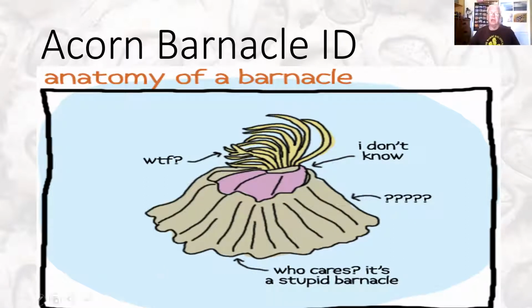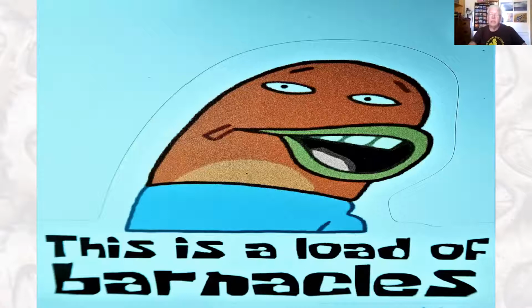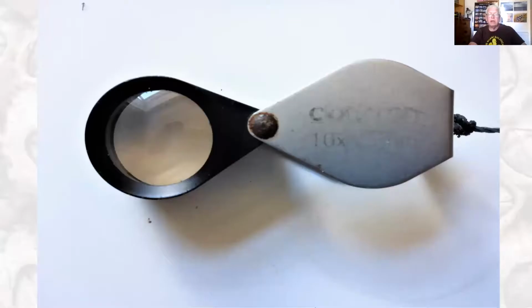So the first slide: who cares? It's a stupid barnacle. A lot of people don't know anything about barnacles. They just see these things on rocks everywhere, and fair enough. Why should you show an interest? But actually, when you look at them up close, they look completely different, and they're absolutely fascinating.